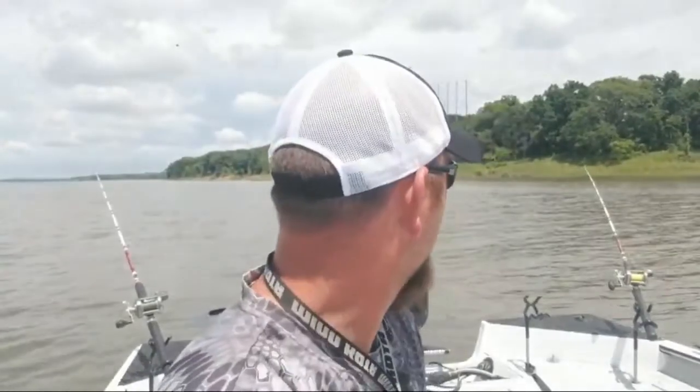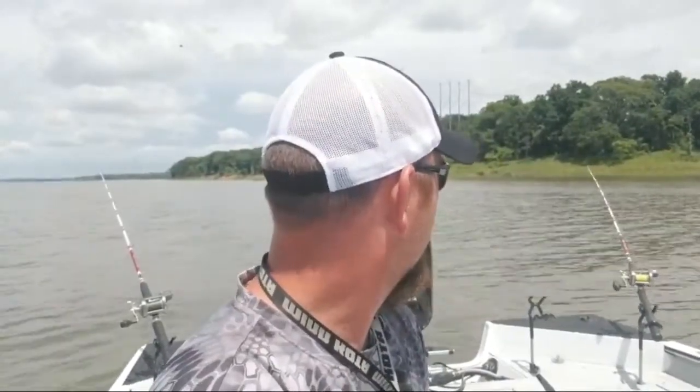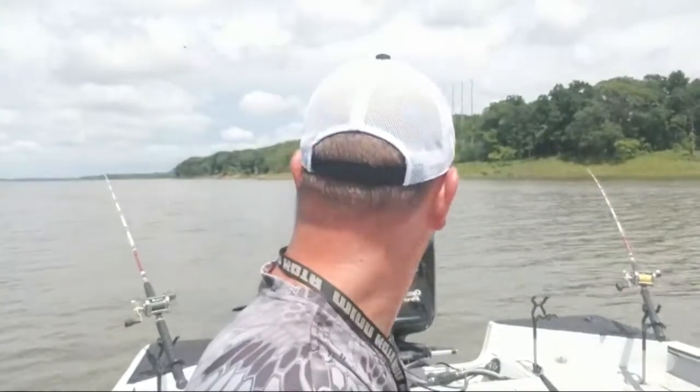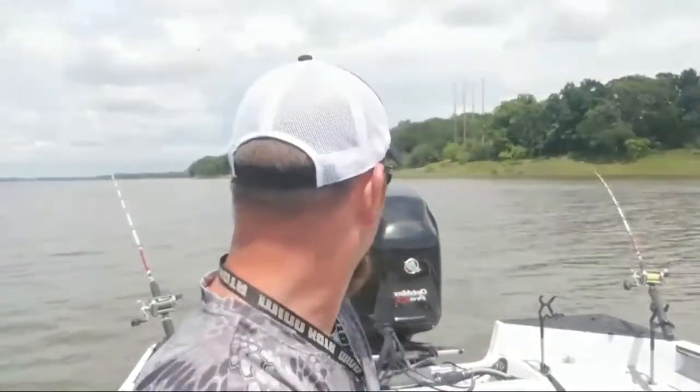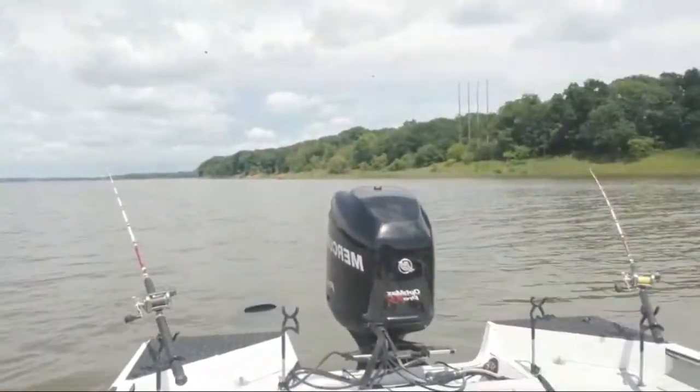The only problem we're having is finding some active fish. So, figure since the water is rising, we'll do the same thing the fish are doing. We'll go shallow, and hopefully we'll see how it goes. Other than that, this is the view for today. We got 4 rods out today.